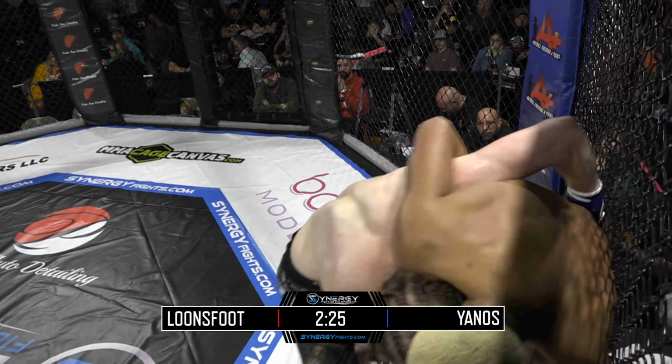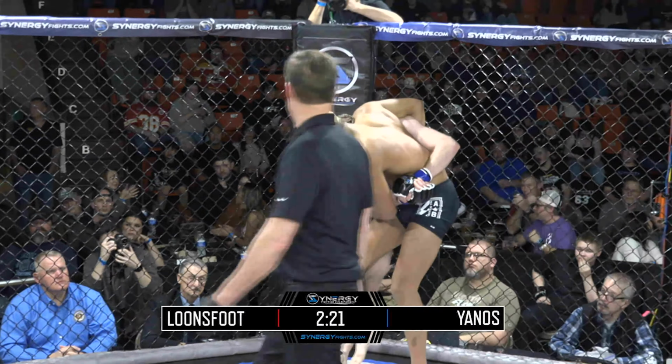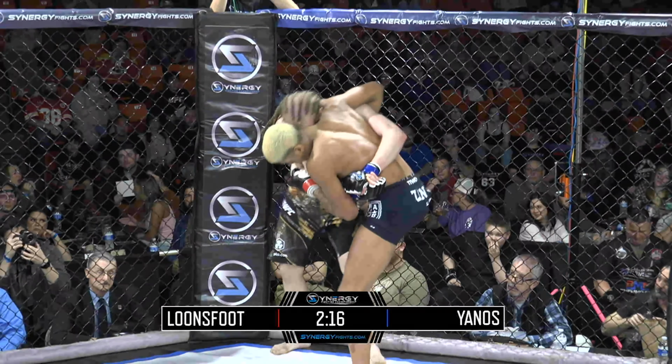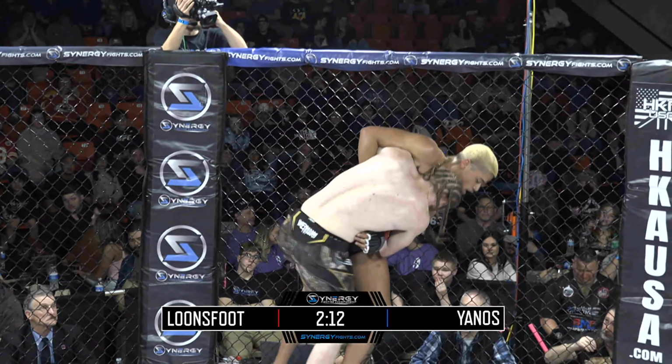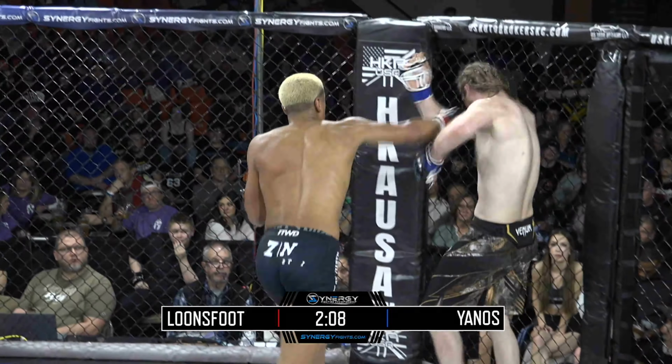Corner yelling for Daylon to get the underhook on his right side. Yanos looking for the outside trip, but Daylon doing a good job just being athletic and staying on his feet. He's got to get back to the striking. A little bit of an awkward exchange there off the outside reap attempt. Wow. But Daylon just staying on his feet.